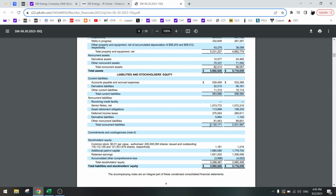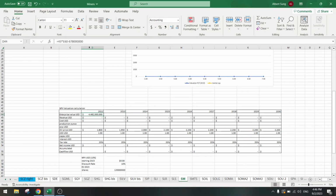Then we have total liabilities, 2 billion liabilities, a lot of debt, taxes to be paid, other things, and these are the payables. Okay, so 2.1 billion. So enterprise value of 6.5 billion.